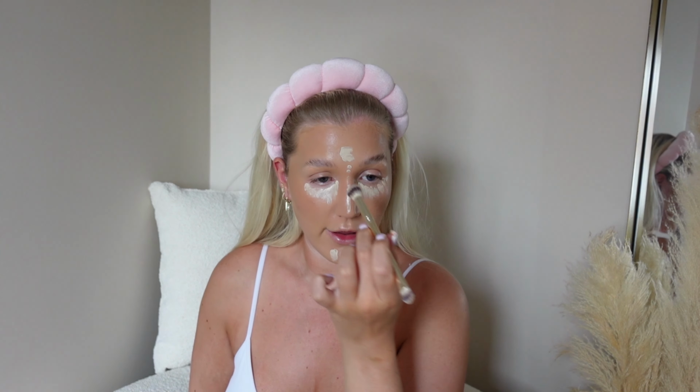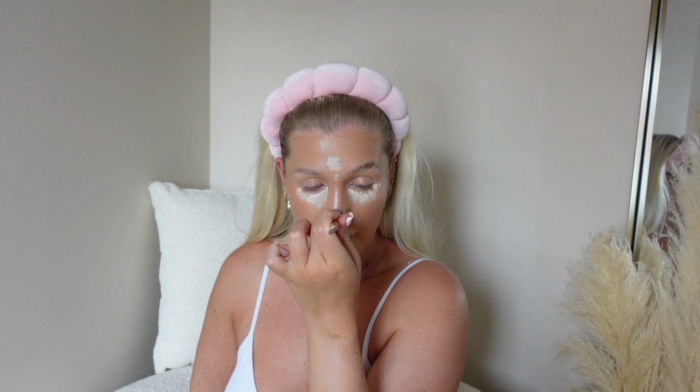And then I'm just going to use this Sculpted by Amy brush. This is such a cute little brush. It's got double-sided, so you can pat it in that way, or I'm just going to use this end bit. This brush is literally a lifesaver. It blends so nice, so look at that.